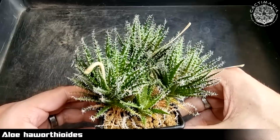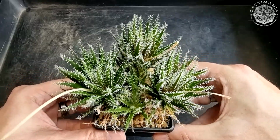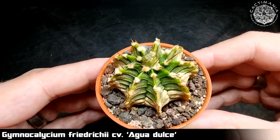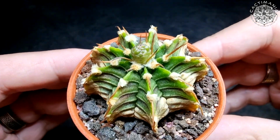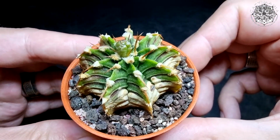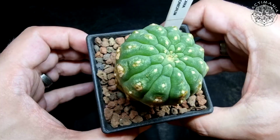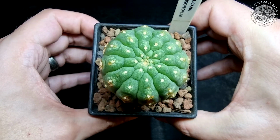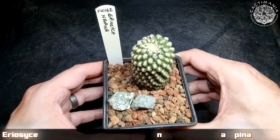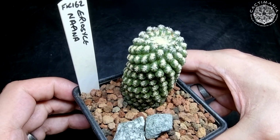Aloe haworthioides, the smallest, or one of the smallest species of aloe. Another Gymnocalycium aguadulce. This one's got a bud on it. And this is supposedly a pure aguadulce as well, because it only has a single spine coming out from the areoles. A Matucana. Eriosyce napina. Lovely cactus, this one. Done well over the years.